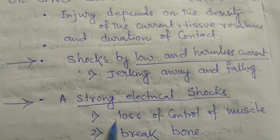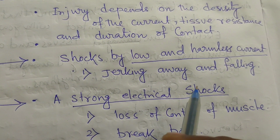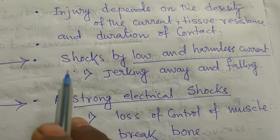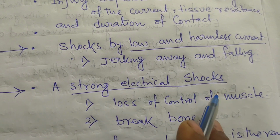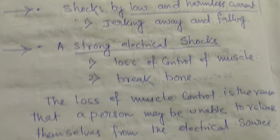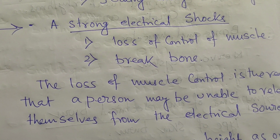Shock by a low and harmless current causes jerking away and falling down. That is the main symptom. With a strong electrical shock, there is loss of control of the muscles, and the bones of your body may be broken.